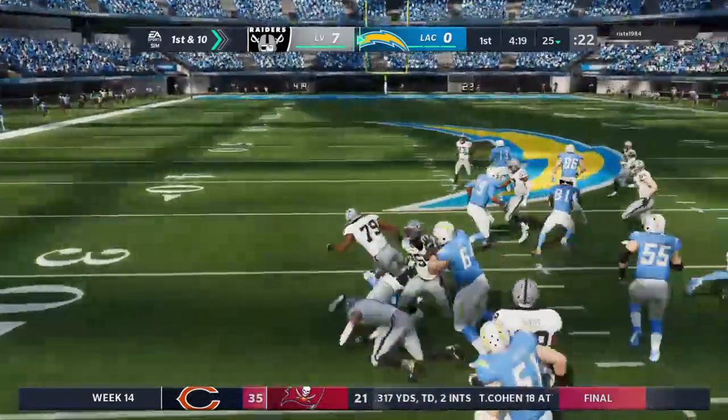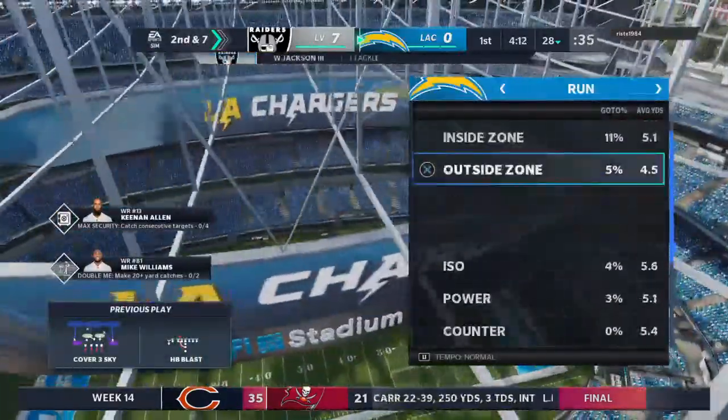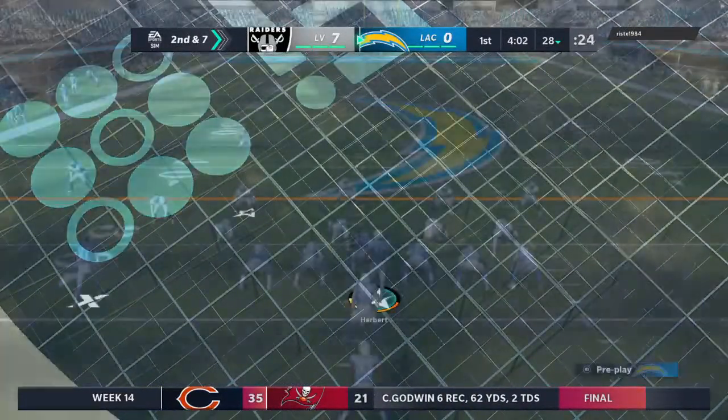First carry now for Gus Edwards. And he'll be upended at the 28-yard line. Just a 3-yard gain there. 3 yards on the pickup there, and it'll be 2nd down. Brings up 2nd and 7 at the 28-yard line.